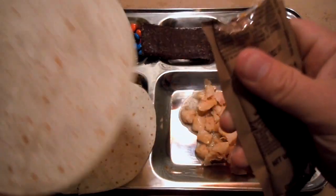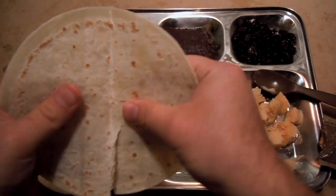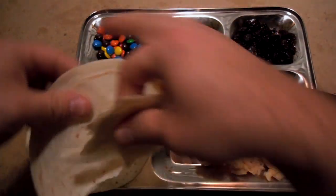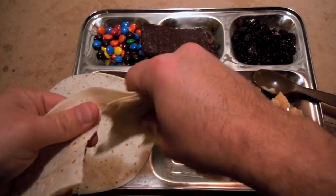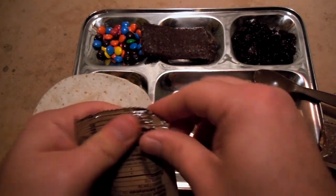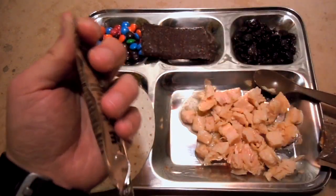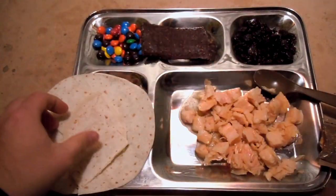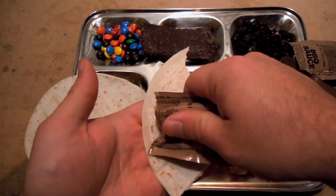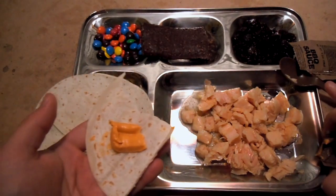There's our cheese. I guess we'll get a little bit strategic here, and I like to quarter up the tortillas and go at them in that manner. Let's also open this barbecue sauce. Okay, so here's how we're going to do it. We're going to put a little cheese down. And there we go.